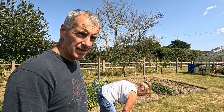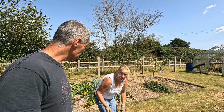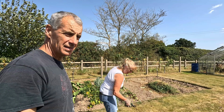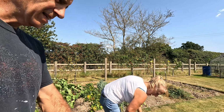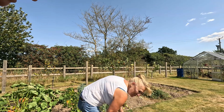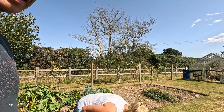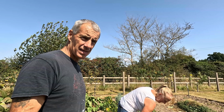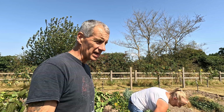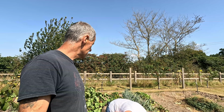August bank holiday weekend. Nice bright sunny day, nice and warm, a tad windy. What are you doing, gang? I'm trying to make the vegetable plot look a little bit better because it's a bit of a mess. Yeah, it's been a bit dry over here in the east, no doubt about it, and it's trying to get on top of everything, really. The ground has been baked. But you're making a good job, which is nice to see.